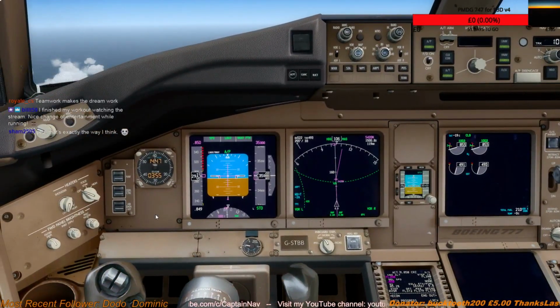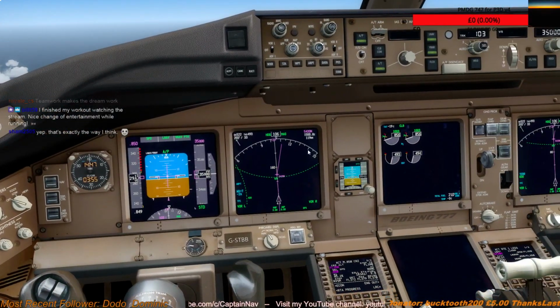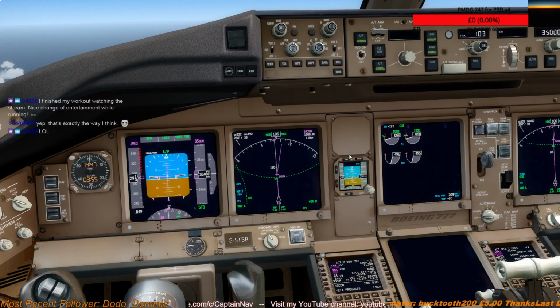Wow, good, 3 hours 55. Approaching 20 north. The crossing usually goes quite quick. I think the most painful, should I say, is really the last section once you get over Ireland and you get into the domestic.